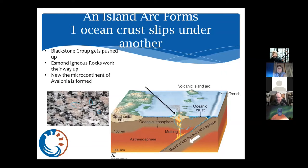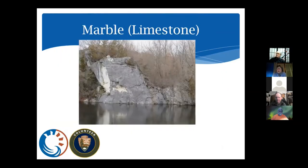Mark, we have a couple questions while you were talking about the limestone. Sure, I'll go back. Is this marble outcrop part of the commercial lime quarry in Cumberland? Right across from the commercial lime quarry in Lincoln, off of 146. Is there marble elsewhere like this to view? There's marble in a few other locations. This is the best one I know of in the area.